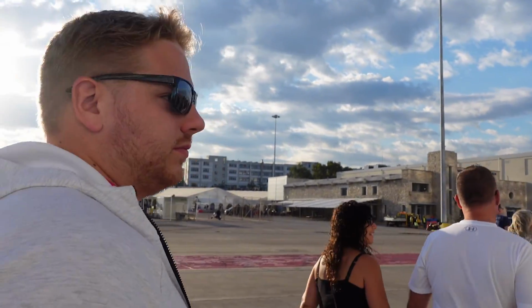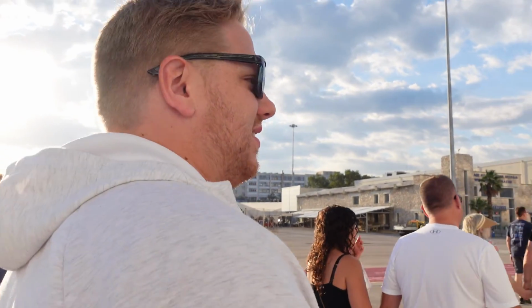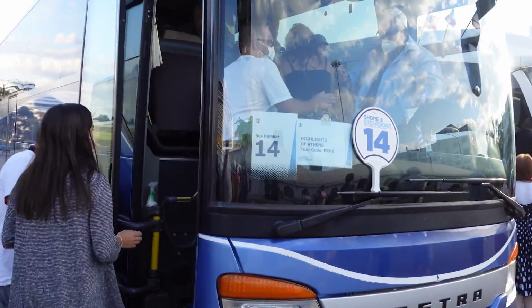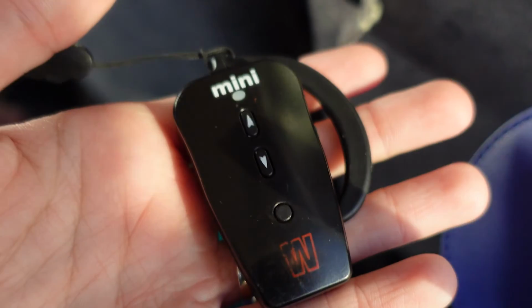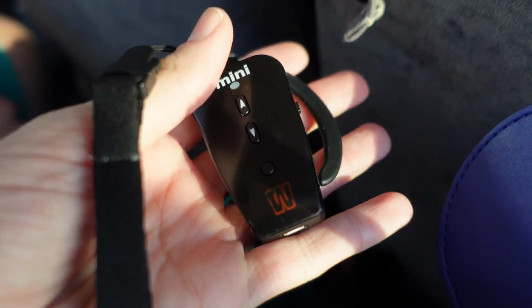Do you remember how to say hello in Greek? Nope, not even close. I don't either. I learned it for the intro and forgot it already. Yay! The herd led us to the correct paddle and bus. It's gonna be a lot. They gave us a little ear listener thing to hear the tour.